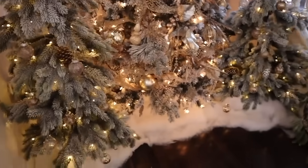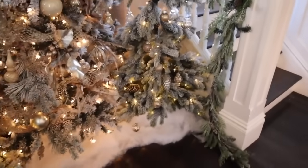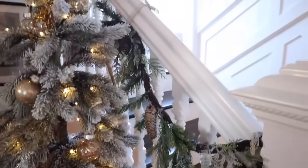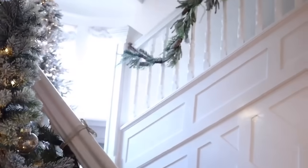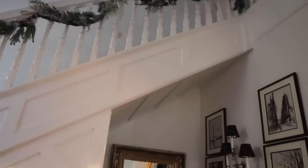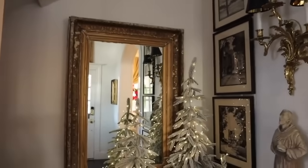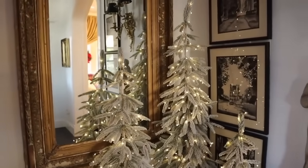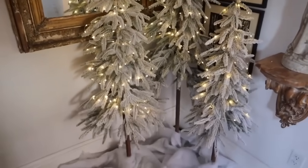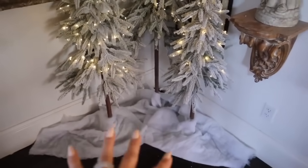We still have a ways to go, but then we have our garland here. I feel like this turned out beautiful and simple. Up the stairway. And then over here, we have these adorable little flock trees. I'm just waiting for the snow to come to fill that.